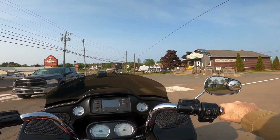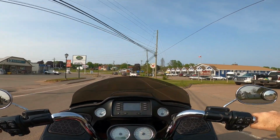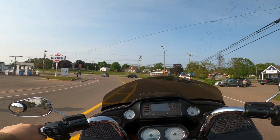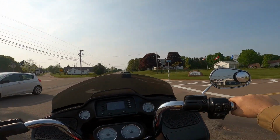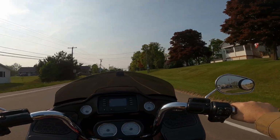Okay, folks, we're just heading into a small village called North Rustico here, and we're going to just drive through here. This small community has an amazing amount of restaurants, scenery, retail, great bakeries, and it's right at one of the entrances to the world famous Cavendish Beach.